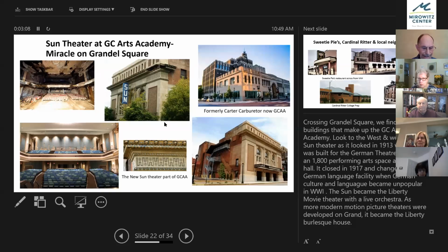to a variety of burlesque houses. And the Sun being the name of one of the burlesque houses. It eventually became a derelict building and looked like this when the renovations began many years later.